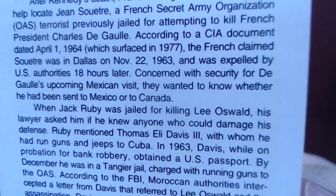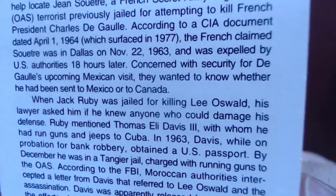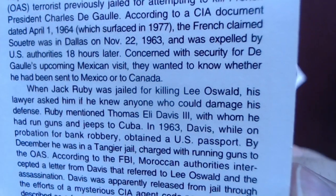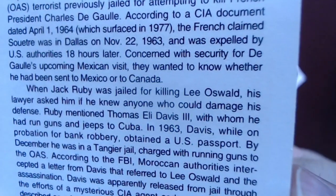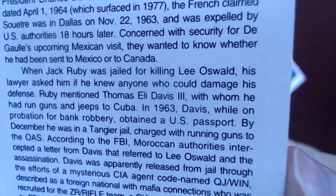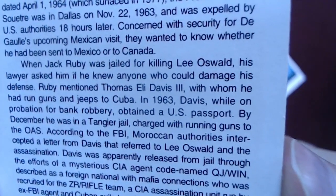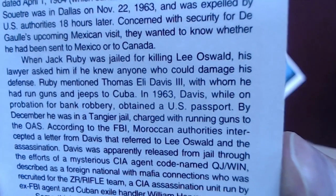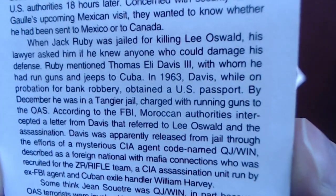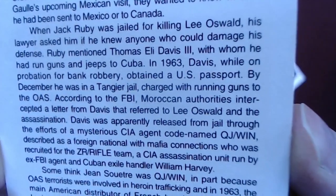When Jack Ruby was jailed for killing Lee Oswald, his lawyer asked him if he knew anyone who could damage his defense. Ruby mentioned Thomas Ellie Davis III, with whom he had run guns and jeeps to Cuba. In 1963, Davis, while on probation for bank robbery, obtained a U.S. passport. By December, he was in Tangier's jail, charged with running guns to the OAS. According to the FBI, Moroccan authorities intercepted a letter from Davis that referred to Lee Oswald and the assassination.